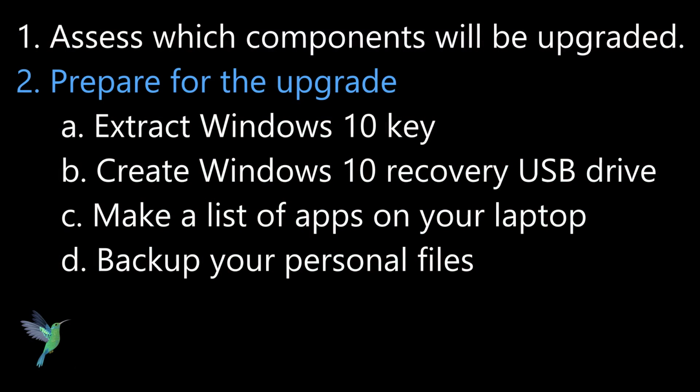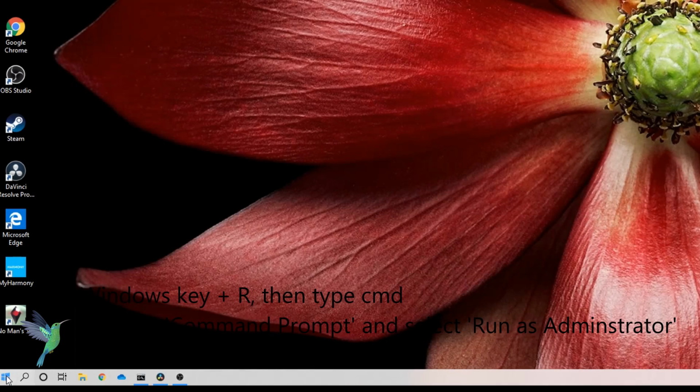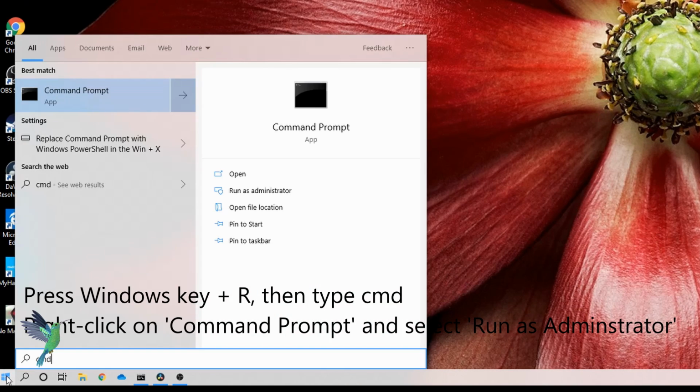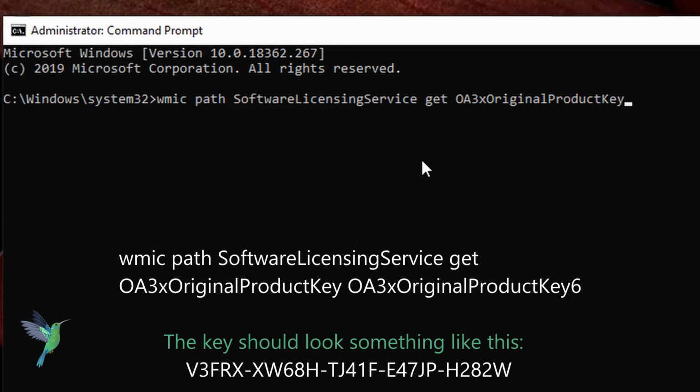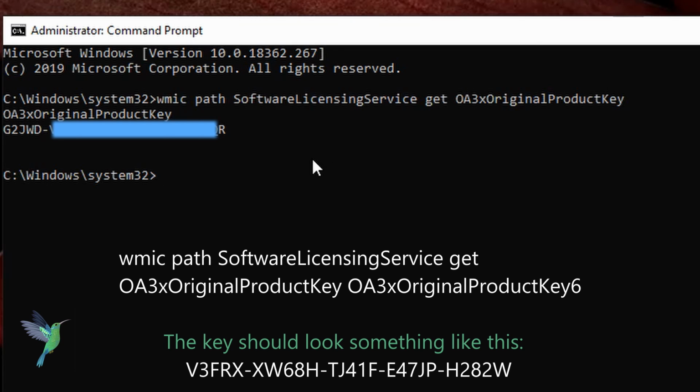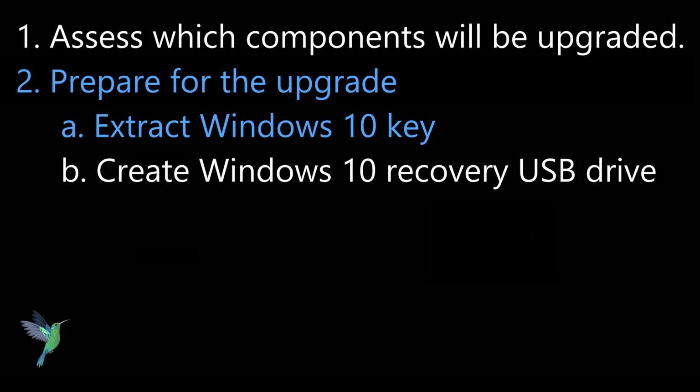So now we'll walk through the 4 steps for preparing for the upgrade. This applies to most laptops with Windows 10. First step is we're actually going to extract the Windows 10 key. Using the command here, we open up the command prompt to run it as administrator by right-clicking. And then using this command here, we actually will get the key out. Okay, you need to write this down and be very careful how you write it down. Make sure it's accurate because you may need it later on. I didn't for my laptop, but you may for yours, depending on different brands or models.